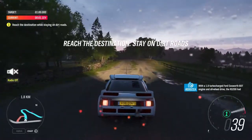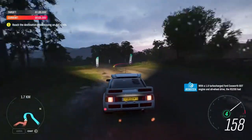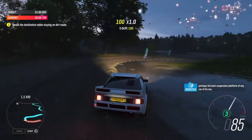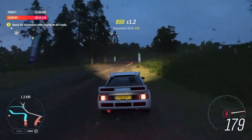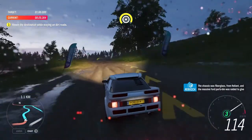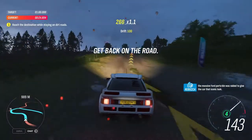With a 1.8 turbocharged Ford Cosworth BDT engine and all-wheel drive, the RS200 had perhaps the best suspension platform of any car of its era. The chassis was fiberglass from Reliant, and the massive Ford parts bin was raided to give the car that iconic look.